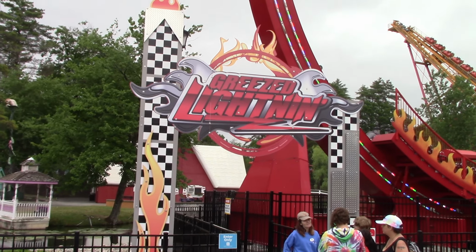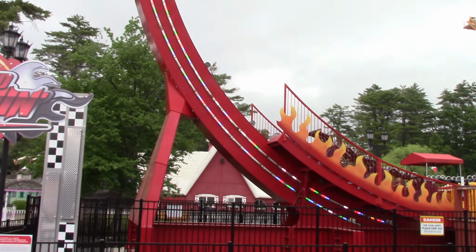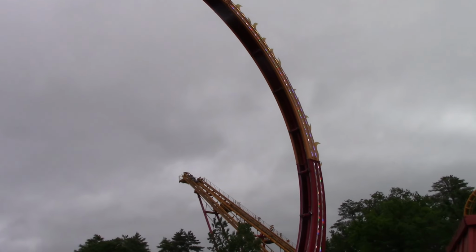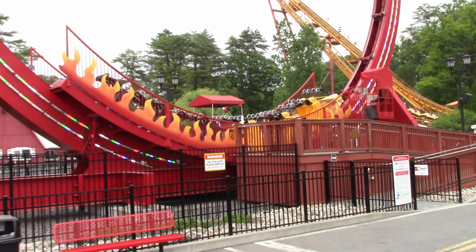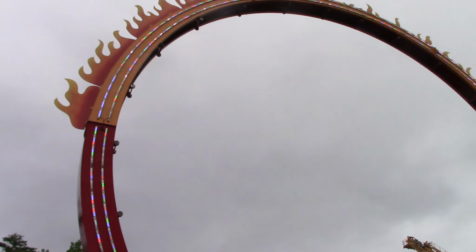Directly across from Thunder Alley, you got Grease Lightning. It's often called the Ring of Fire. It goes back and forth till it gets enough momentum to go all the way around.